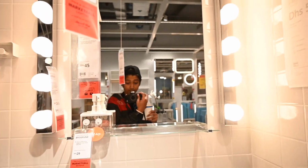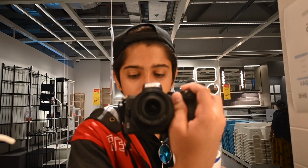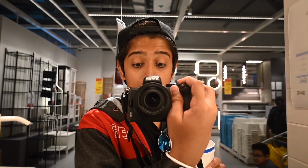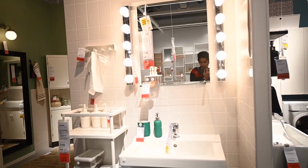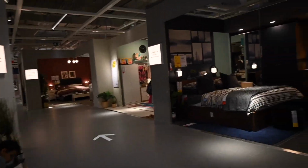Wow. I love this ring mirror, like this light mirror, because it is just amazing. It gives so much accuracy as well. And that is a sample of a bathroom. That's amazing. This place is literally so beautiful.